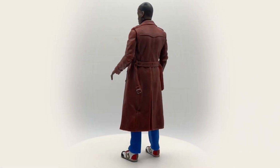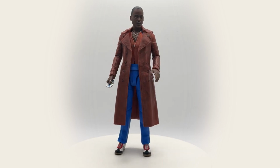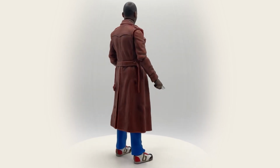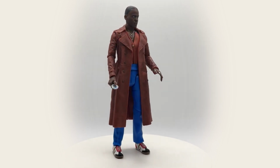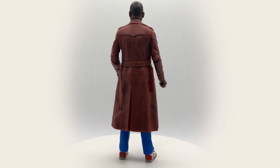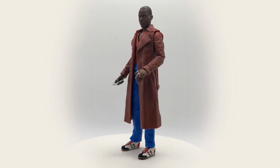And if we take a look at the articulation, now you'd be right in thinking that the overall build of the figure is different, and this is the same for Ruby when I get round to reviewing her, but this figure is pinless. Like other lines like Marvel Legends and Star Wars The Black Series, the articulation points are well hidden, so we'll just see what there is on this figure.